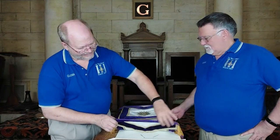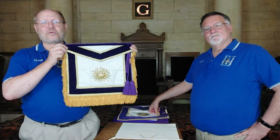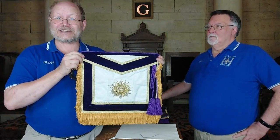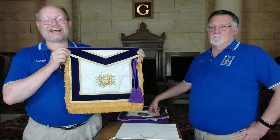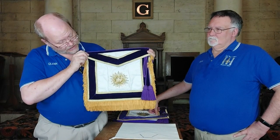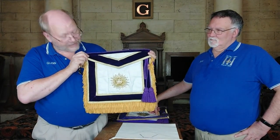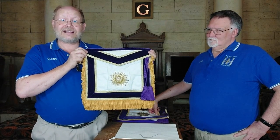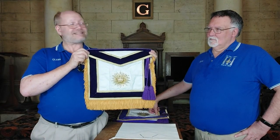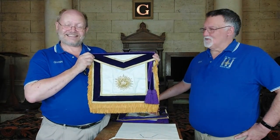This next one is a very special apron in our collection. It was worn by Most Worshipful Ross Van Ness Bear in 1999. It's the normal Grand Master's apron that I just spoke about, but it has a bit of yellow fringe around it. It was only worn during his year, and it is a one-of-a-kind piece that is housed in the museum. Perfect for many of our treasures in our museum.